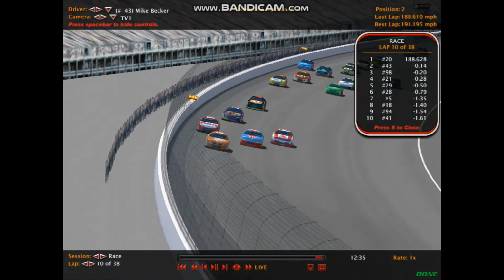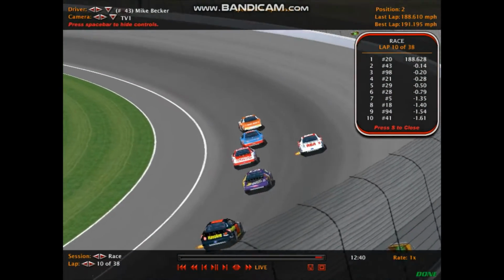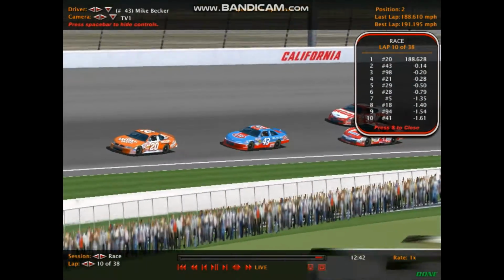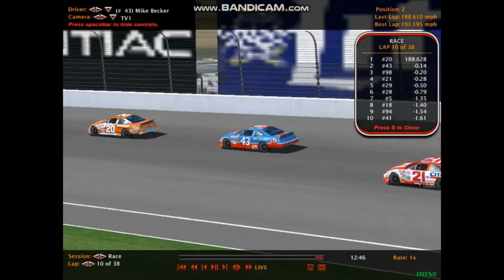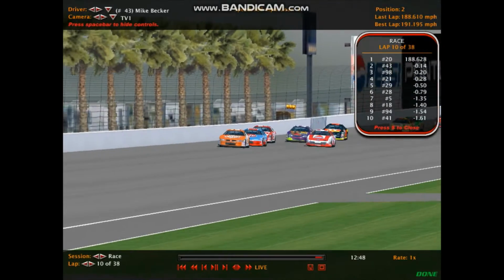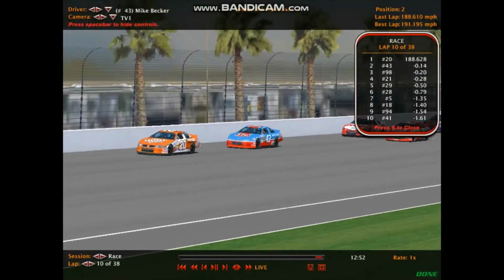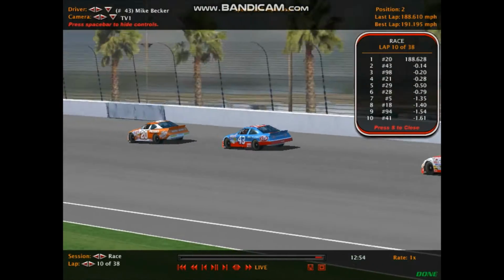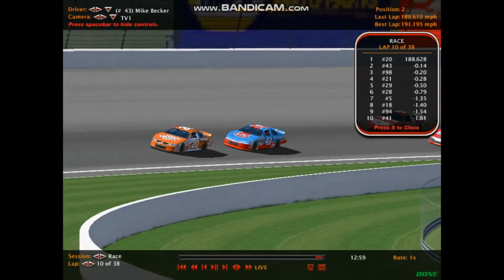And here comes Quentin Moore, 21, to the low side in the Sit-Go Ford. Quentin already in the All-Star race, of course, himself by virtue of being the season 26 champion. Osborne also in the All-Stars as well. Mike Becker, he's got 2 more shots to make it in the All-Star, counting this one right here. He's got this and Sonoma, the next race afterwards, the first road course race of the season.